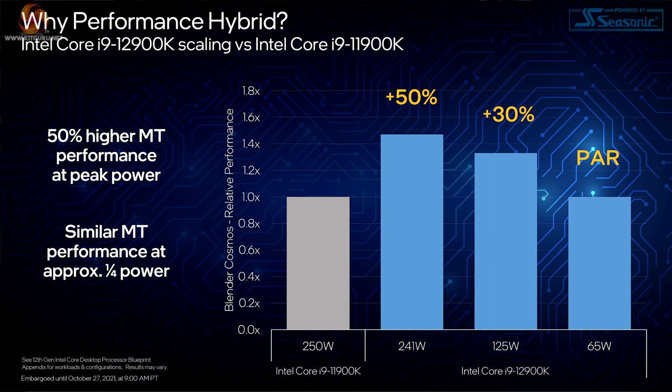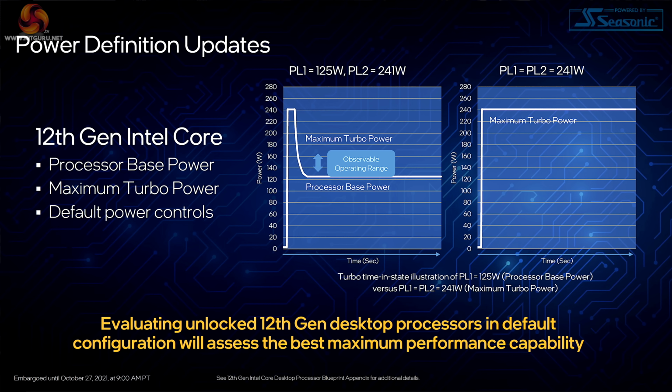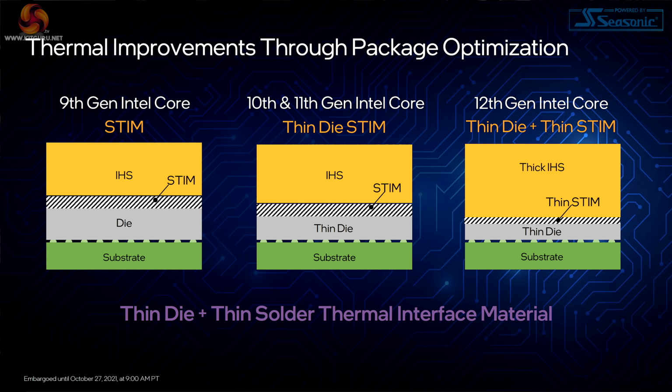Why performance hybrid? I went over this chart previously, but didn't really lean on the fact that this chart is really showing more threads is better. And the fact is, Intel's previous processors, as they must now be called, the 14 nanometer on 10th and 11th gen, horribly inefficient. Intel is claiming the new 12th gen much more efficient. Power definition updates. PL1 equals PL2 equals 241 watts. Wave goodbye to the previous turbo boosts and tau. Improvements to the thermal package. Basically, this time round, they've thinned the solder. We shall see how that helps thermals.